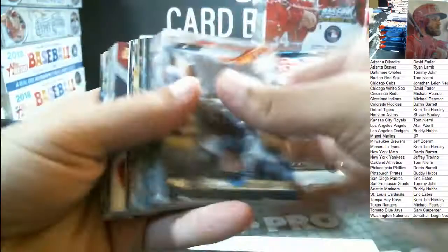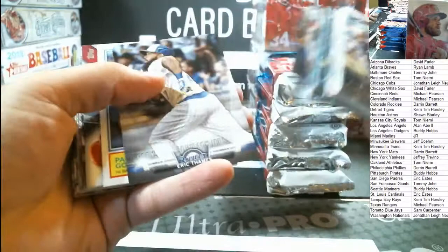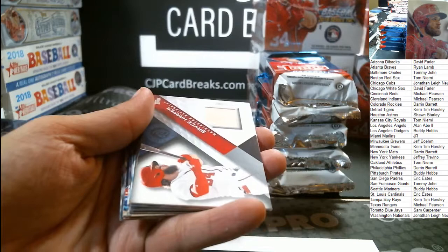Gonna have our hit in this one, guys. Gonna have the hit. Got Eric Thames salute for the Milwaukee Brewers, followed by a Paul Goldschmidt All-Star. And then our hit's going to go out to the National.